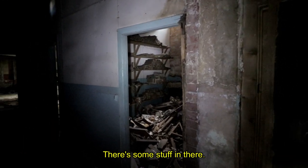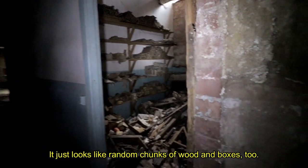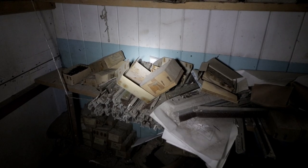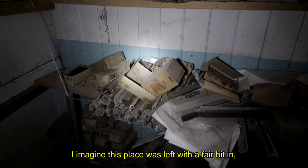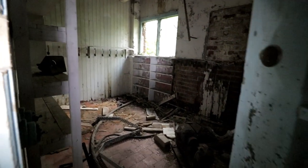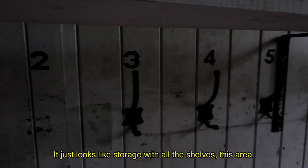Oh, there's some stuff in there. This looks like random chunks of wood. Some boxes too. I imagine this place was left with a fair bit in, judging by machines that we've seen, but a lot of it's been stripped out. Just looks like storage of all the shelves, this area.